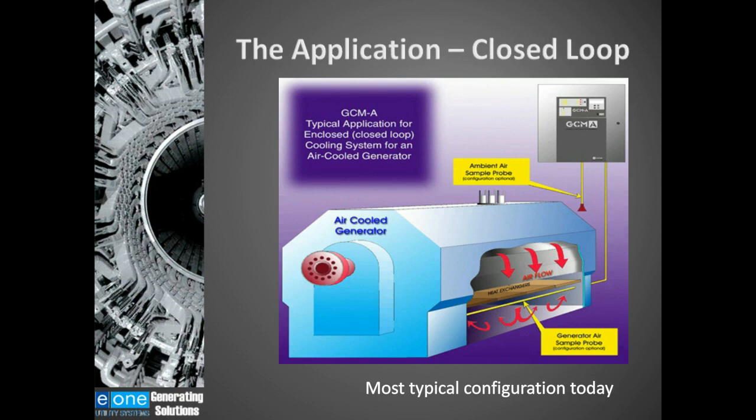This is a closed air-cooled generator. Now, it's a little bit easier to detect submicron particles in a closed generator because it's sealed, much like a hydrogen-cooled generator. Even though it is sealed, some of these units will have vents that can be opened to allow more cooling air, or ambient cooling air, to come into the generator. So we still want to monitor the ambient air on these generators.